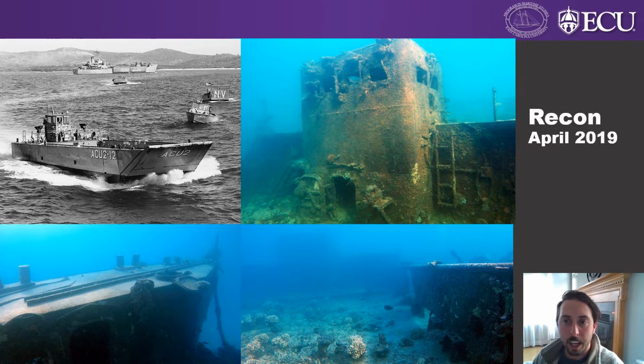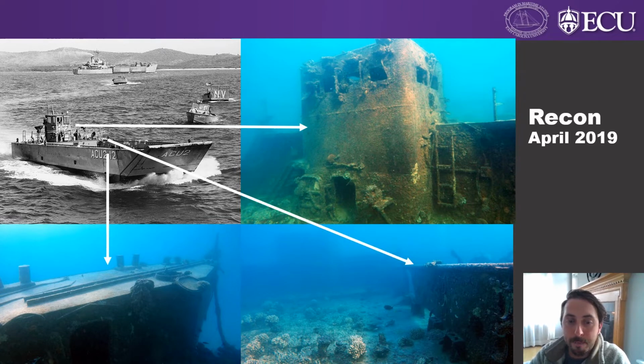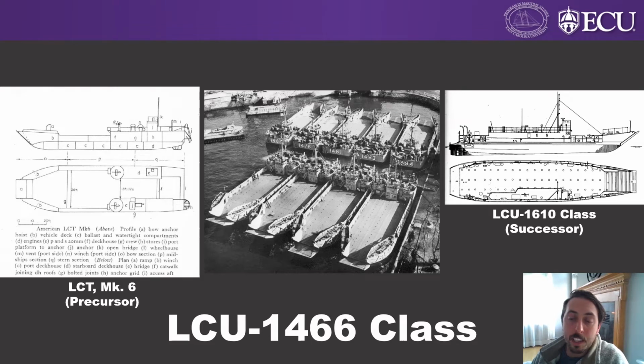So during Dr. Raup's recon trip in April, he was able to collect a really great GoPro video of the whole site. From that video, we were able to compare it with historical images of LCMs that we could find on places like NavSource. And we began to notice there were some irregularities, notably in the pilot house, the forward gunwale, and the midship gunwale. And basically what we found was that rather than the LCM, this wreck actually more closely resembled the LCU, or landing craft utility, and specifically an LCU of the 1466 class.